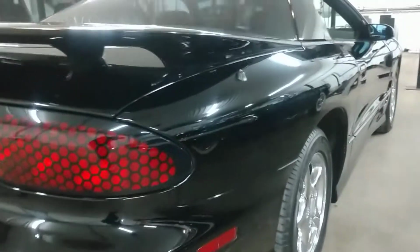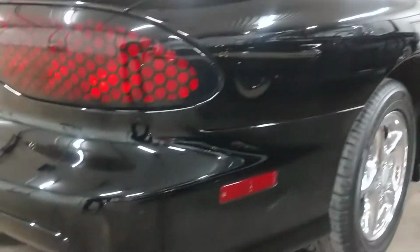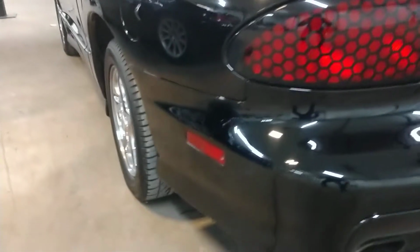Looks like factory tint in the back. Looking down the car, I don't see anything glaring at me. Maybe one or two little things. I've got a little ding right here. It would be a paintless dent removal type ding. Let me see if I can get it in focus here. Okay, look right here. See that little, looks like maybe a hip, a knee, an elbow, something like that. That's a paintless dent removal type deal right there. I'm happy to have it done. I probably will just have it done anyways, by someone who is really skilled in that kind of stuff.